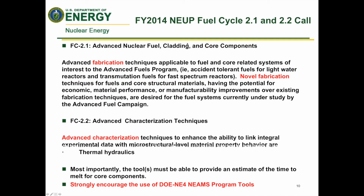Okay, the next question is, how would we get access to TREAT? Should we have an INL researcher on the proposal that has access to TREAT, or is there another option? There's no access to TREAT at this time, because TREAT is currently scheduled to be brought back to operation in 2018. In our program today, what's going on is more the development, design, and construction of the test loops that would be used for transient testing in TREAT.